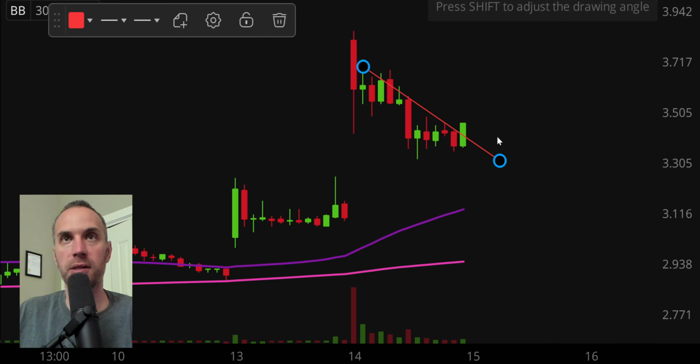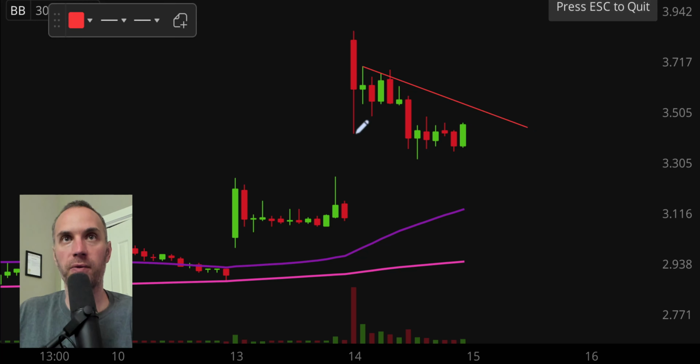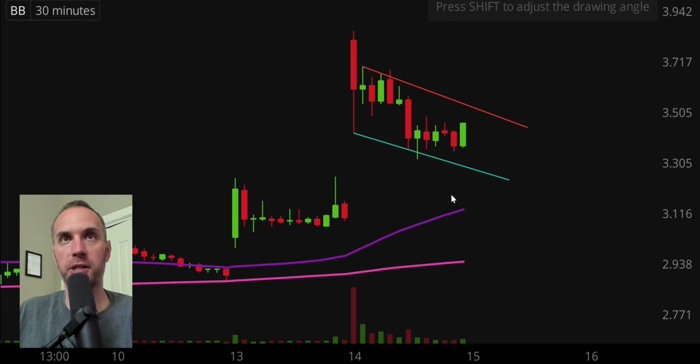Did not want to use that because that makes it way too steep. There we go. We have another one of these patterns here. So we have a support, or excuse me, we have a resistance. Now I'm drawing support. And then right here, we have a bull flag pattern.